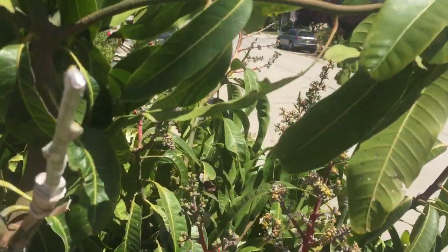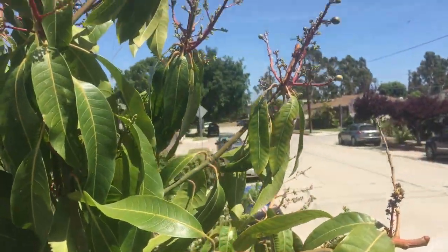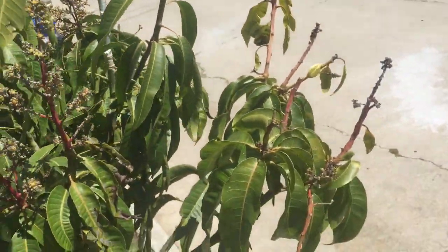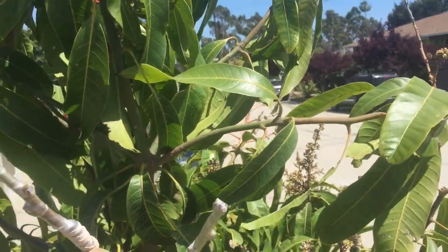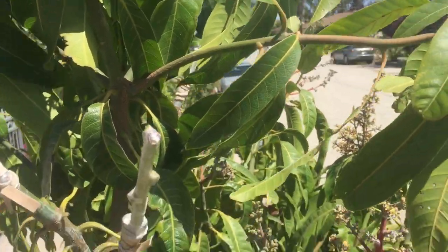So it's been mixed results so far, but I'm having a lot of fun grafting. In fact, this is just round one. I'm gonna do a lot more grafts on this tree later on this year. I'm gonna top work this whole tree, put different varieties on each little branch, just for fun, and just to see which one of them grow better.